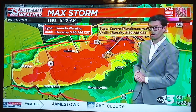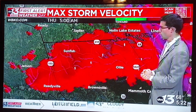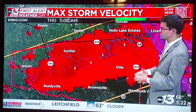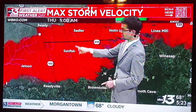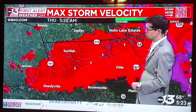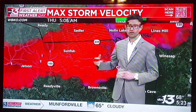If we can get back on the velocity product, Audrey, I want to show people what we're looking at. Can we put this in motion for like the last hour? Because again, it's really difficult to just get any sort of a beat on it. Yeah, just again, not seeing much in terms of the greens showing up, which would indicate more of that rotation.